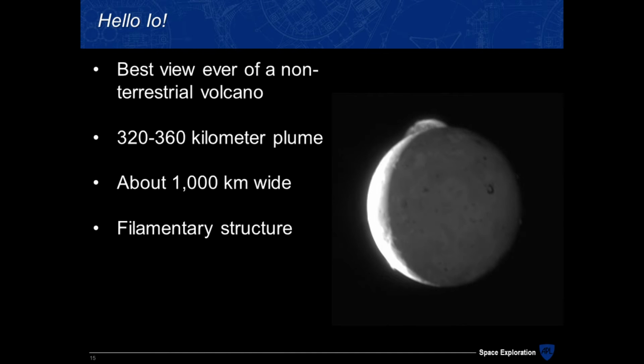And so this is still the best ever view of an extraterrestrial volcano. It's just huge. So that hot interior material is coming up from Io, and then it hits that cold space and freezes into boulders. And so what you're seeing is essentially boulders raining down on the surface of Io.